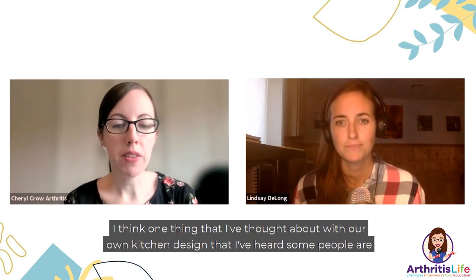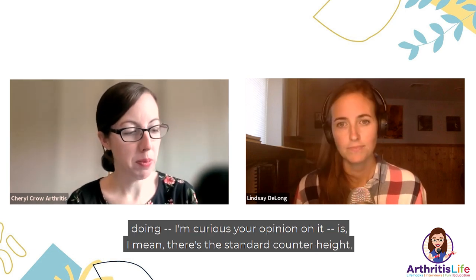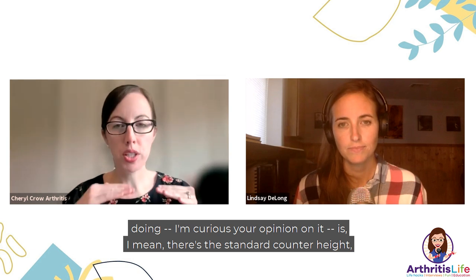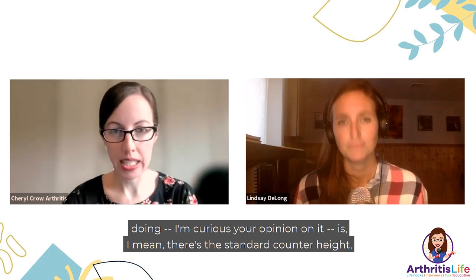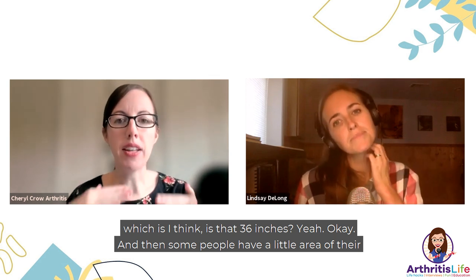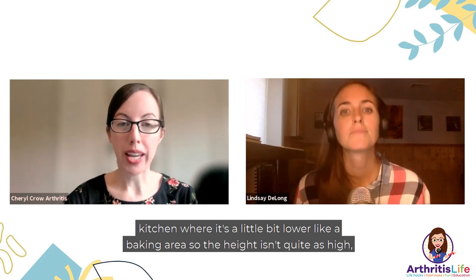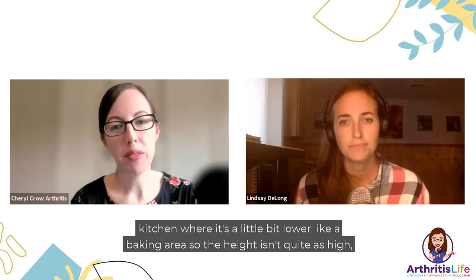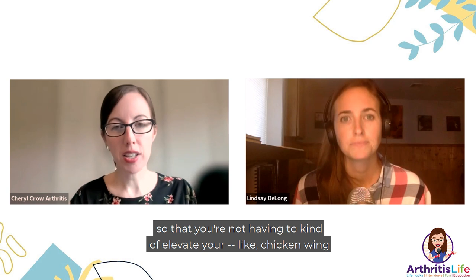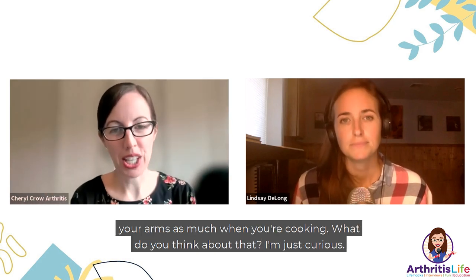One thing I've thought about with our own kitchen design, that I've heard some people are doing, and I'm curious for your opinion, is that there's the standard counter height, which I think is 36 inches? Can't remember. Yeah. Okay. And then some people have a little area of their kitchen that's a bit lower, like a baking area, so that you're not having to elevate your chicken wing arms as much when you're cooking. What do you think about that?